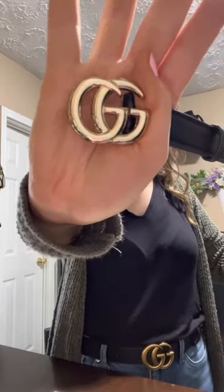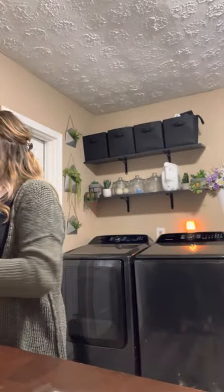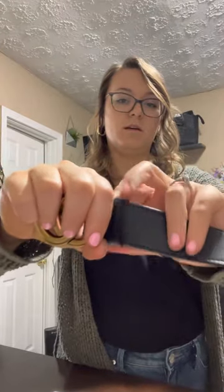I have so many belts. I love it. I wish my lighting was a little bit better, but I live in a really old house, so this is the best I'm gonna have. Next one is this one. I'll take it off for you. Big strap, big emblem. And every belt comes with the adjustable ring, so I don't have to worry about that.